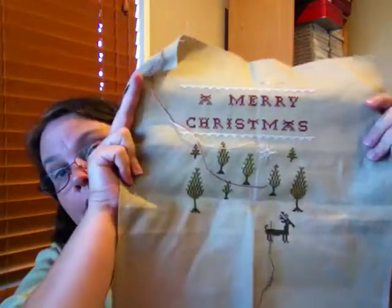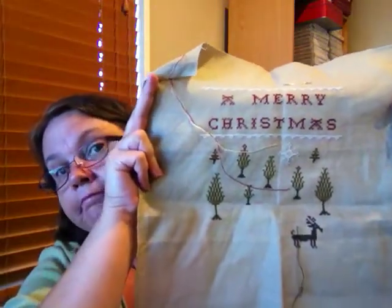So I've got Santa in the sleigh with a tree and a few more trees, and that's it. There's not even a white border at the bottom. So fingers crossed the next time this turns up, and I'm not at the end of my rotation yet, so it's not going to be for a while, we can get this finished. So that's good.